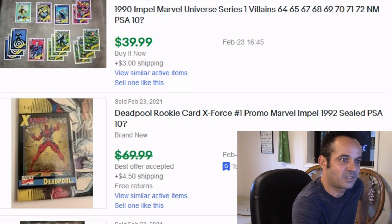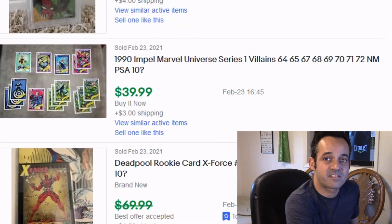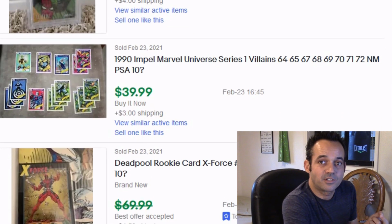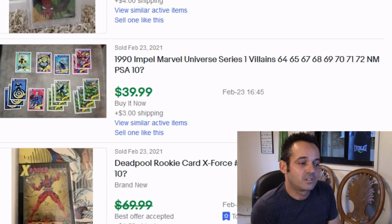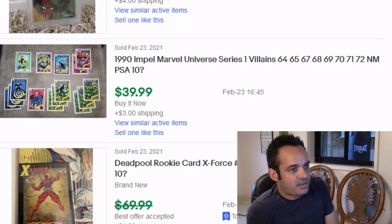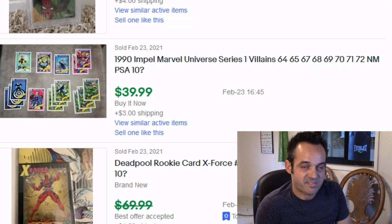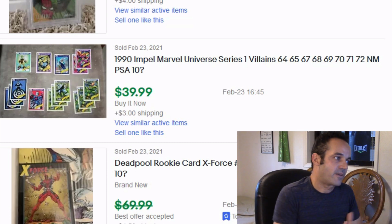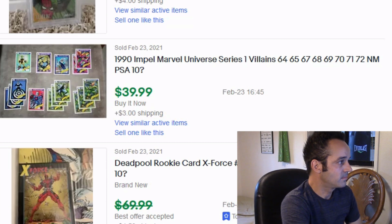Moving on, we got this 1990 Impel Marvel Universe Series 1 Villains, sold for $39.99, collection of raw cards. You really have to take a good close look at the condition of these cards, since they're so old. Some people played with them when they were kids. Others got them when they were a little older, and they just tucked them away, never really messed with them. Every situation is different, so you really just got to take a look at them.